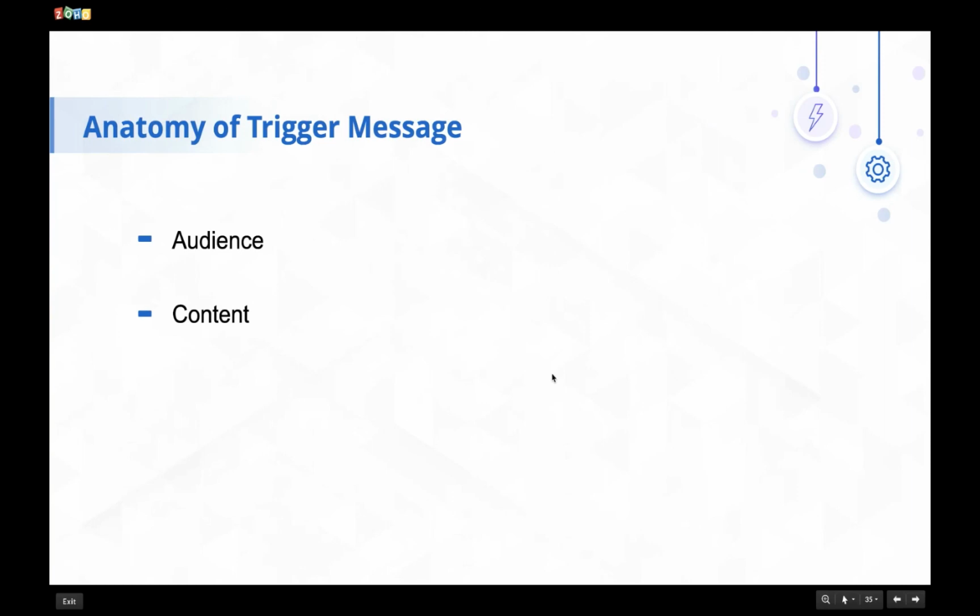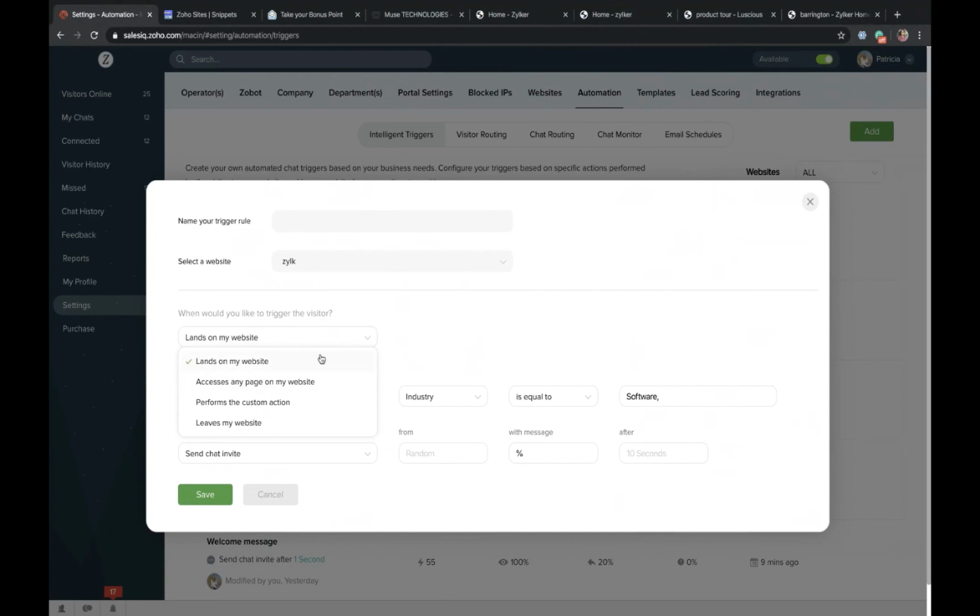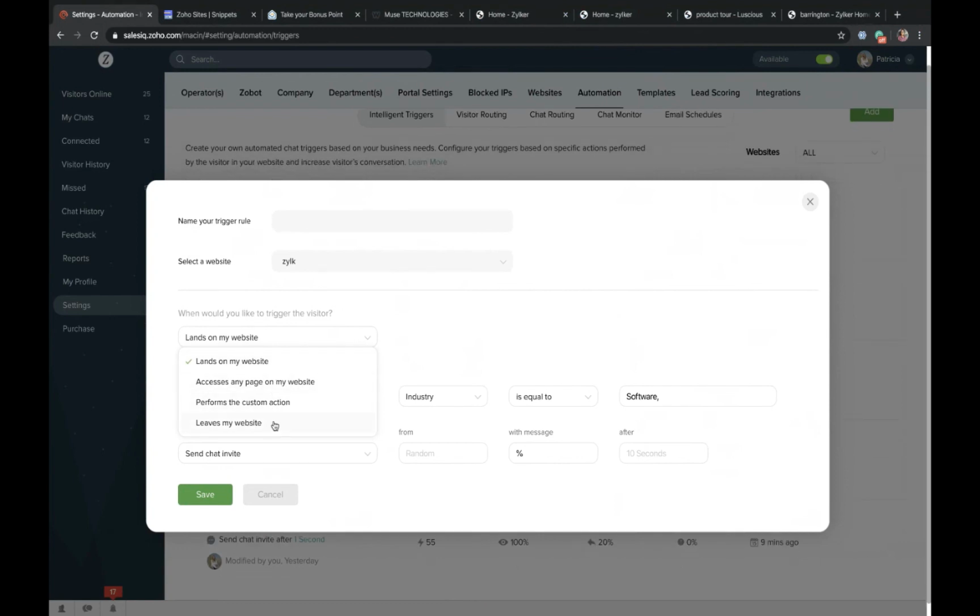So once you have decided who you want to target and what message you want to send, you can't just send the message at any time, right? You have to determine the most important action that a customer takes in your business, because not all actions are of the same importance. So you prioritize which is more worthy of supporting with a message. Is it when they land on your website, or is it when they perform a specific action, or when they access any page on your website? This is the part that I'm talking about. You have this set of criteria that you can use when you want to trigger the message, or when you want the message to be shown to the customer.